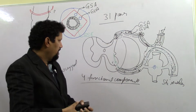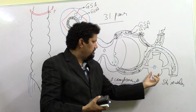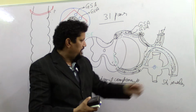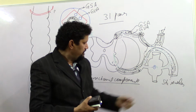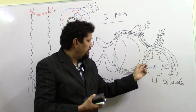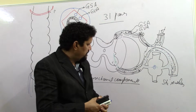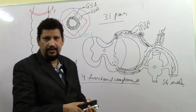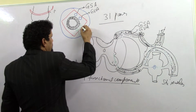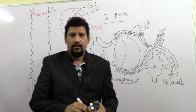The fibers which come from the intermediolateral column of the spinal cord enter the sympathetic ganglion in the form of white rami communicantes, and after making synapses in the ganglion, postganglionic fibers arising from the sympathetic ganglion supply the heart, lungs, blood vessels, glands, and viscera of the abdomen. These fibers are known as general visceral efferent.